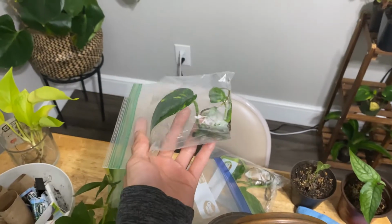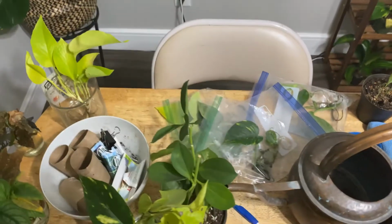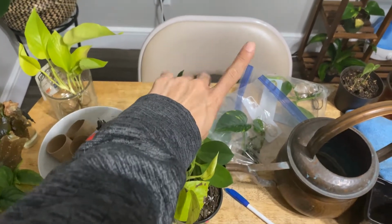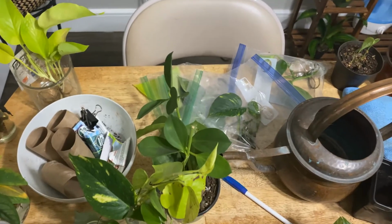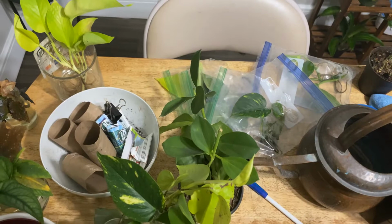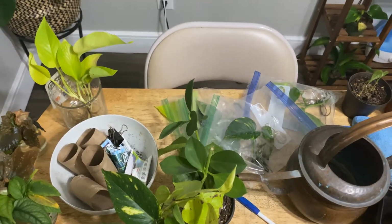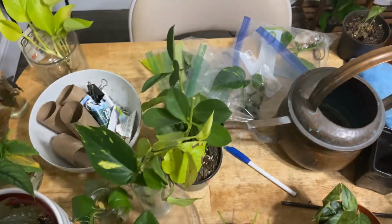So I'm back from the event and I have these plants that were dropped off at the take a plant, leave a plant. So thank you so much for dropping them off. I really appreciate it. And I'm just kind of put them in water until I find some soil. Oh my god, I almost fell asleep right there mid-sentence. Sorry guys. It was a long day.